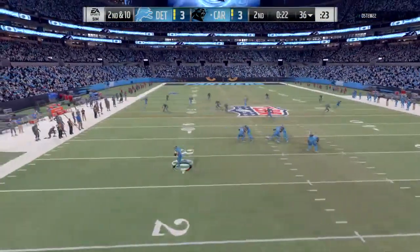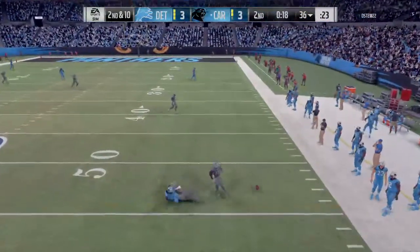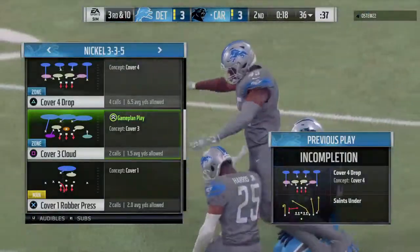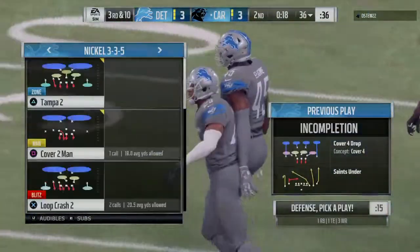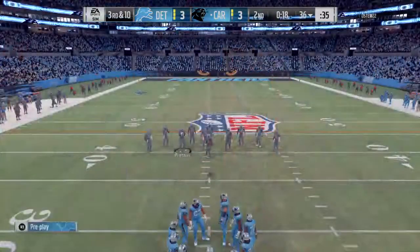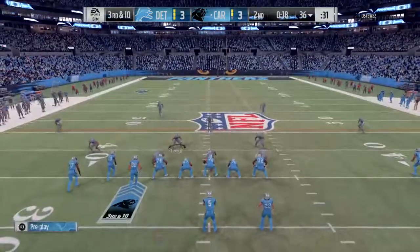Back to throw now on 2nd and 10. Steps away to his left. And that will be incomplete with the clock showing 18 seconds now to go. So many offenses want to include their running backs in their passing offense and be able to swing the ball out or check it down to them. But sometimes those guys are just not as comfortable catching the ball as they are running it.